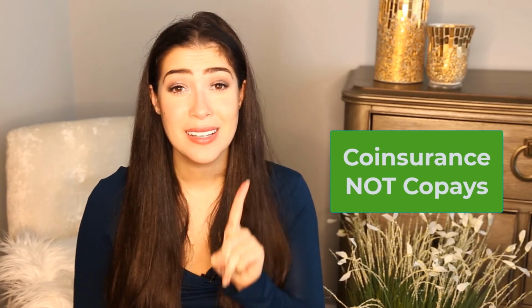Now, notice we're talking about percentages when we talk about coinsurance, not set copays. And dentists do choose to charge different amounts for their services. And that can vary widely from county to county. For example, a root canal of a molar can range somewhere between $500 to $2,000. So the amount that you are going to be responsible for depends upon how much your dentist charges.